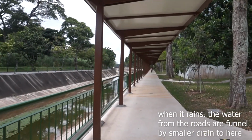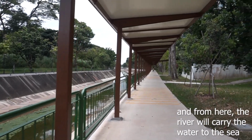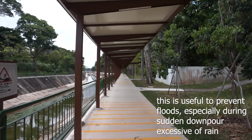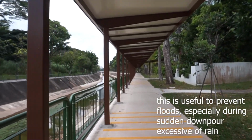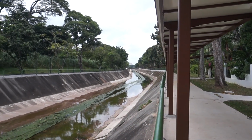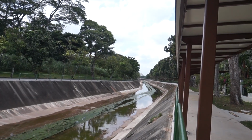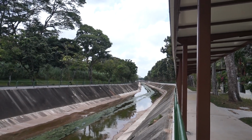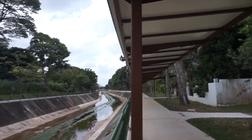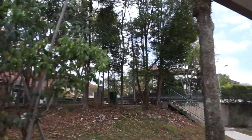So one thing, like I said earlier about this river, be careful if you are walking along this river during heavy thunderstorms, because this river can actually fill up very fast. So if it's raining heavily, try to avoid coming to this area. But if you are here at this timing now, it's nice and sunny, it's a perfect time to come for a walk.